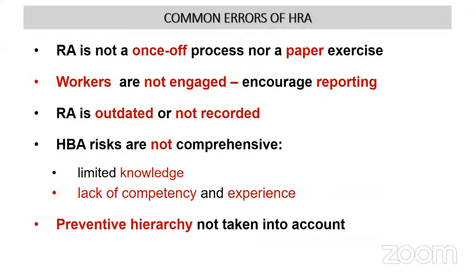So when conducting health risk assessment, there are common mistakes that people make. They think it's just a once-off process or just a tick box exercise. And as Gabby mentioned, risk assessment is a continuous process, and it changes over time. So you need to keep checking and reviewing it. And then workers must also be involved, because they may provide you with valuable information on how to control the risk as well, because they understand their work better. And then they must also be encouraged to report when they experience any symptoms, or if they have identified anything that may be posing a risk in their work environment.